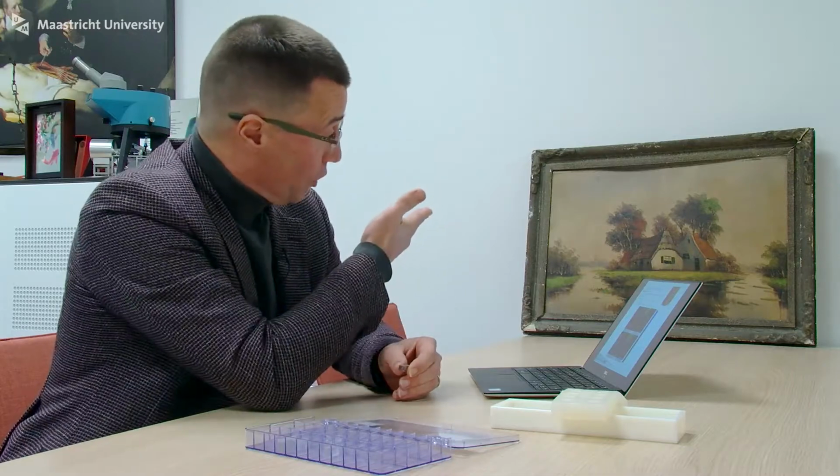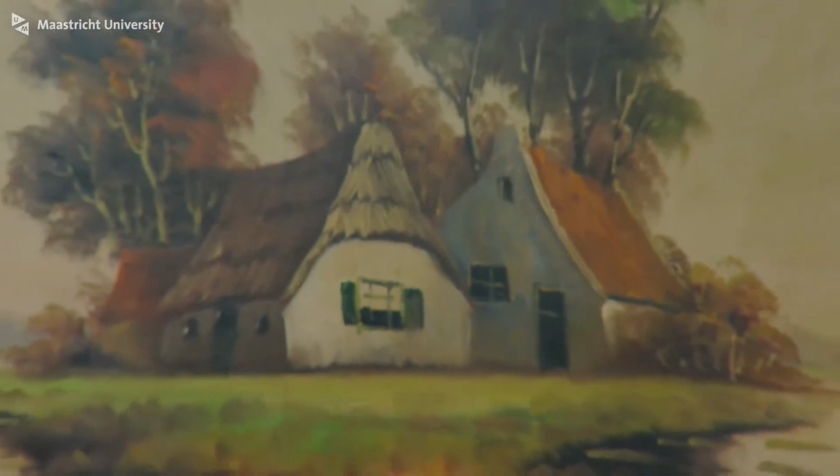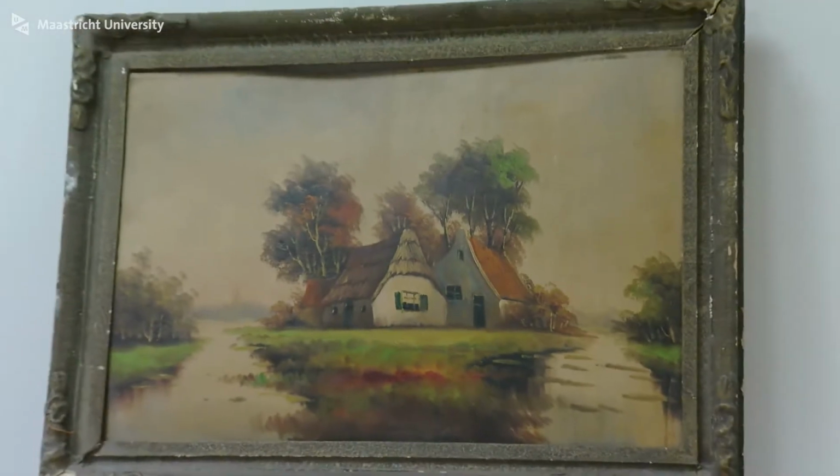We do not only work on clinical samples, but we also work on material sciences. One of the applications that we work on here, for instance, is working on paintings, like this here. An old painting found on an attic, maybe worth something, it needs analysis. And that's what we do here.